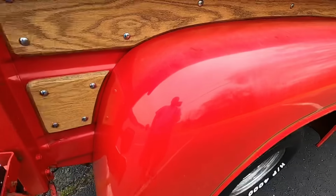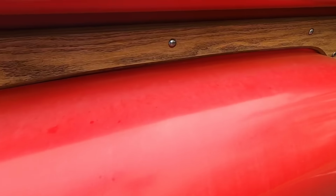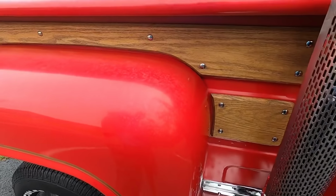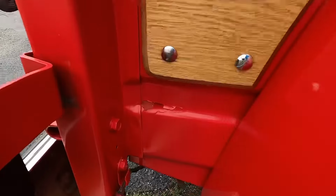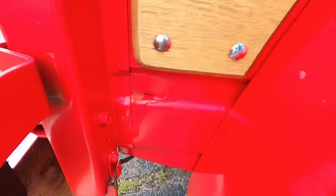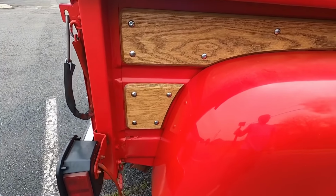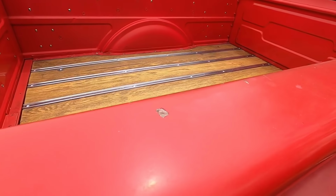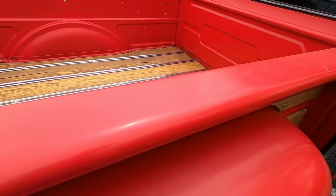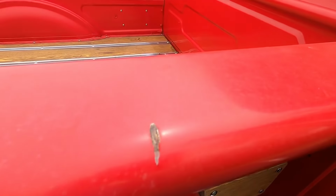The fender here, you could see it's hazy on top. A little flat. Need some wax. See the oxidation. Wood looks good. Got chips back here. A few little chips on the bed there. Spot there.